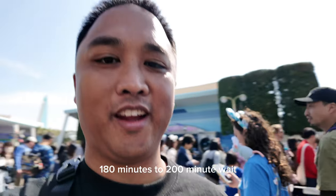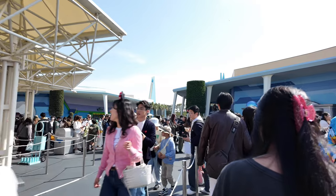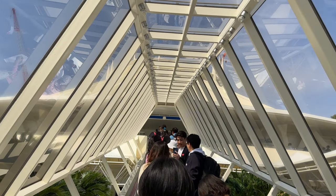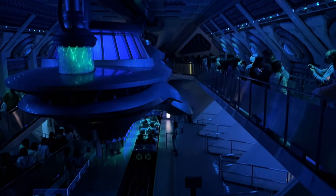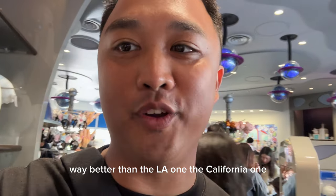Okay guys, so pretty much all the rides are at a 180 minute to 200 minute wait. Our first ride is going to be Space Mountain. Look at that. It's crazy busy. Okay, Space Mountain, Tokyo Disney, way better than the LA one, the California one.